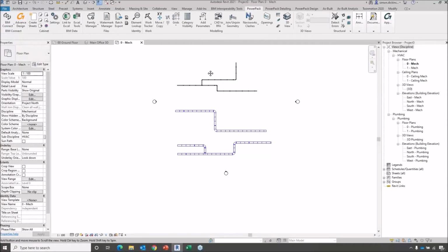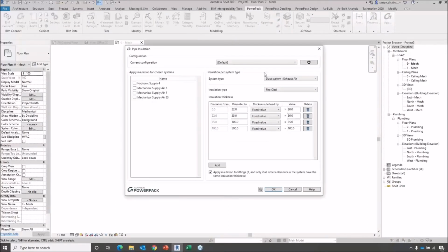Might as well use this same model. Okay, so what I'm going to do is go to the next tool down here. This is the pipe insulation tool. So I click on my pipe insulation tool, and in here it knows the different systems. Look, it knows I've got mechanical supply air, given its number at the end. I've got a hydronic supply in there as well.